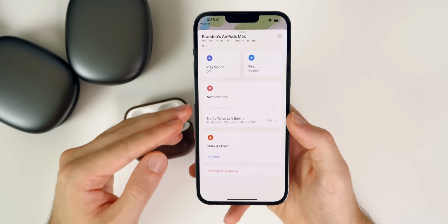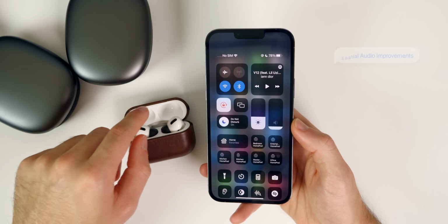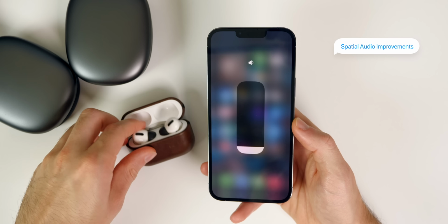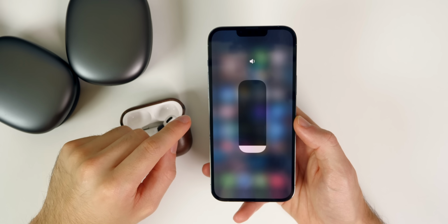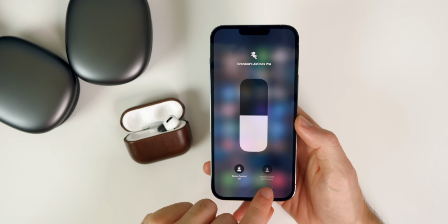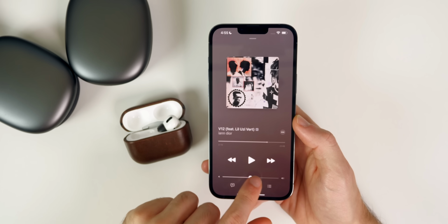The AirPods 2 will not see these new features here in Find My. Now we also have an improvement to the spatialized audio. So if you go and tap on your audio right here, your volume inside of the control center, and you connect your AirPods, you will see down here at the bottom, we have spatial audio when you're playing a song inside of the music application.